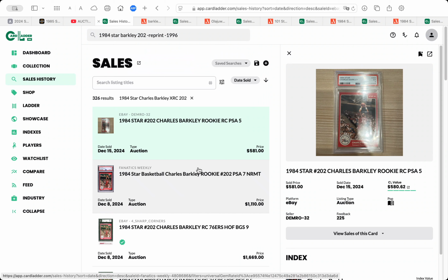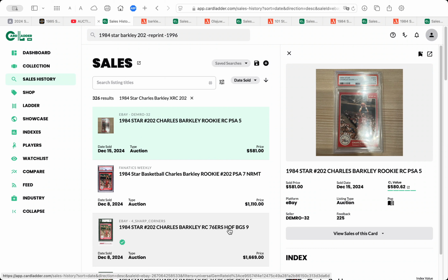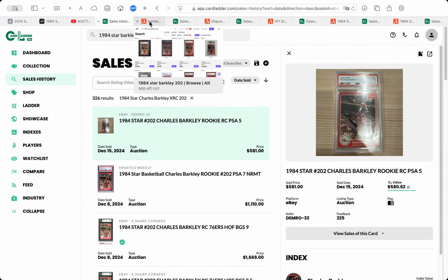Not too many of these sales out there for this grade, but if you want to get into a Barkley true rookie, it's an inexpensive way to get into it. I won't bring it up to show it, but if you have Card Ladder or VCP, you can take a look at all the values and see how much it's going for. And the Barkley comes up quite a bit.